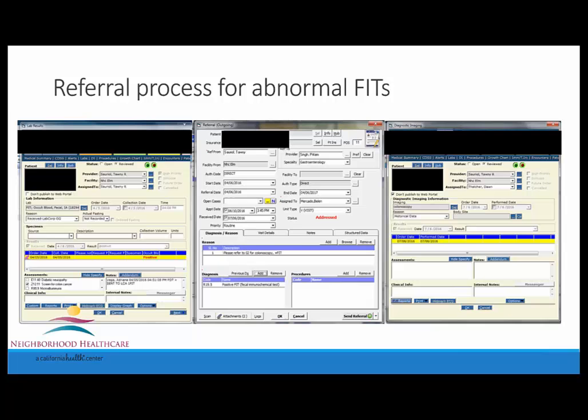So next is our referral process for abnormal fits. So these are screenshots of eClinicalWorks in the process. So the first screenshot is the lab results, and you can see it's ordered. If it was positive, a referral is generated. So within 1 day, a referral is generated, and that's pretty consistent throughout our organization that we address it within a day of a positive fit.